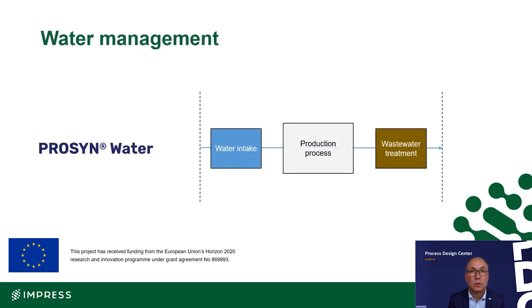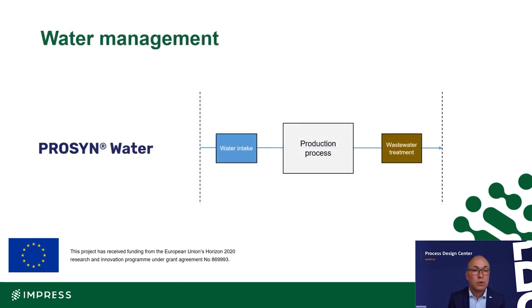Now about water management. With increasing environmental attention and many water streams going around in a biorefinery, attention to water management is recommended. A recent method developed under ProSyn is a heuristic numeric system that addresses options for increasing the water efficiency and reducing cost.